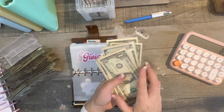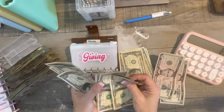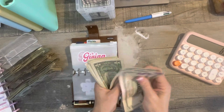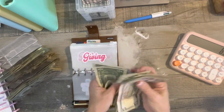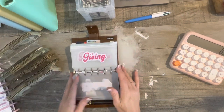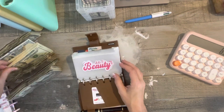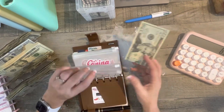All right, so let's see what this is. I'm just trying to, we got a lot of ones for the $1 challenge and several fives too. So we got 5, 10, 15, 20, 21, 22, 23, 24, 25, 26, 27, 28, 29, 30, 31, 32, 33, 34. Look at that. I'm going to set this back here for now, and let's get right into our binder. So beauty, we are going to add $20 today. And I almost hate folding these 20s because they're so crisp and pretty.